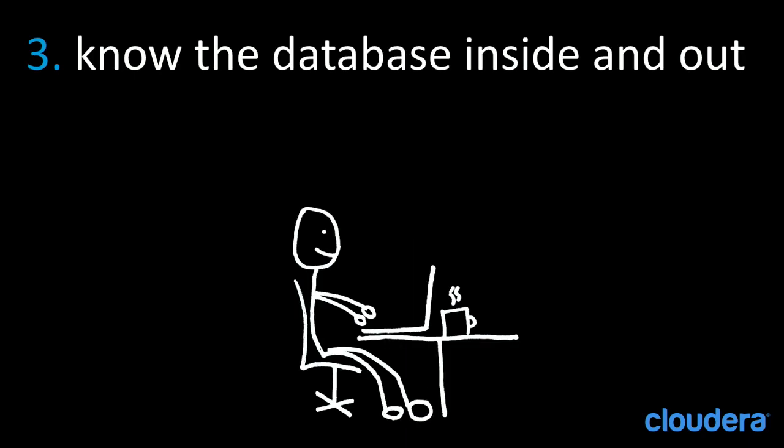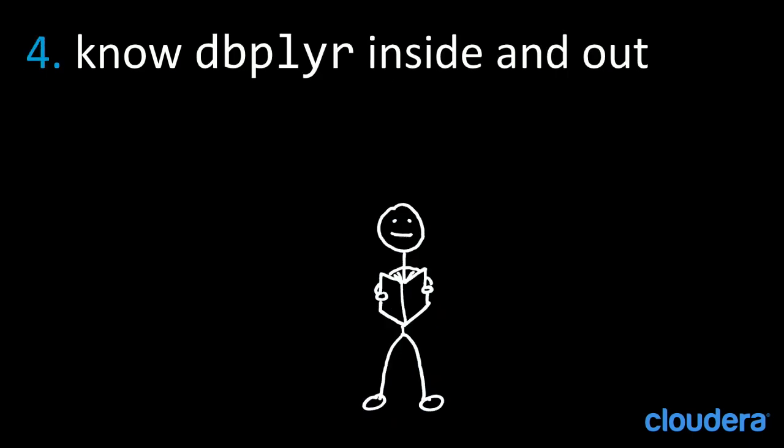Another thing you need to do is really know the database inside and out and its flavor of SQL. You need to know all its idiosyncrasies. Nasty mistakes are a lot more likely to happen when you don't understand how the database you're working with works. This is not meant to intimidate everyone. You can learn it. Just don't try to undertake a project like this without a plan to understand the database really well. You also need to know dplyr inside and out.